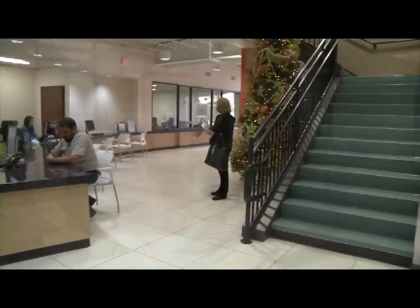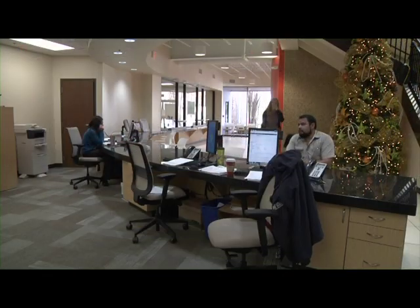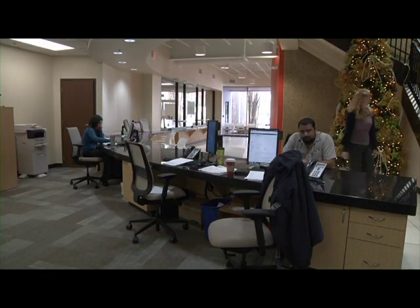So a developer or an engineer or a contractor is welcome to come into the building, meet with our staff, and go through and obtain the necessary permits that they need to obtain. The new Development Services Center includes engineering, planning, building inspections, health and code enforcement. The new building is located in McAllen's old City Hall.